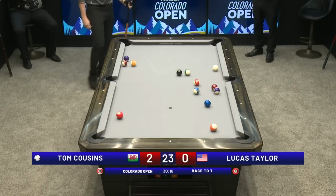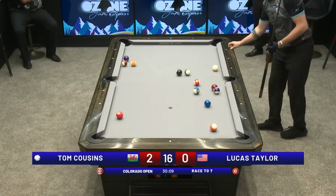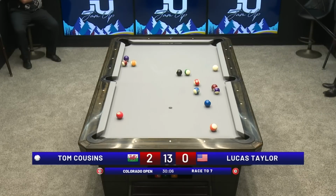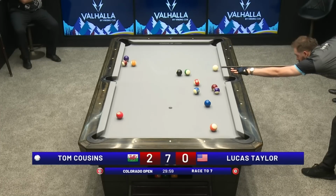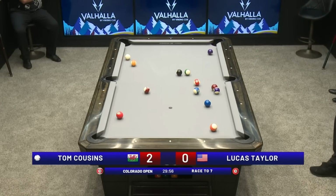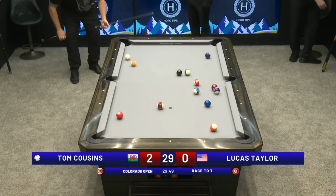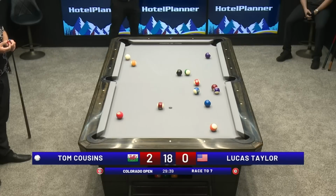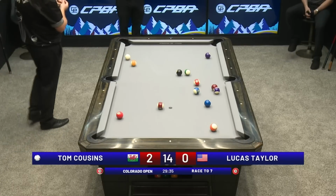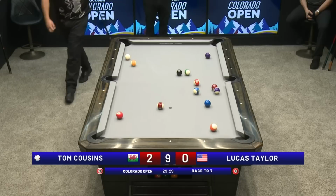Well, Lucas Taylor is in danger here of doing Tom Cousins' work for him. Targeted that 4-ball on the last shot. Yeah, this is a big shot. That was a risk. It was a real risk. There was maybe a case there to be a little bit less aggressive for Lucas Taylor. I can understand why he wanted to be attacking. Yeah, but he might have got away with it a little bit. He's left him a little bit funny on this 9 with the 13 ball covering that bottom pocket.